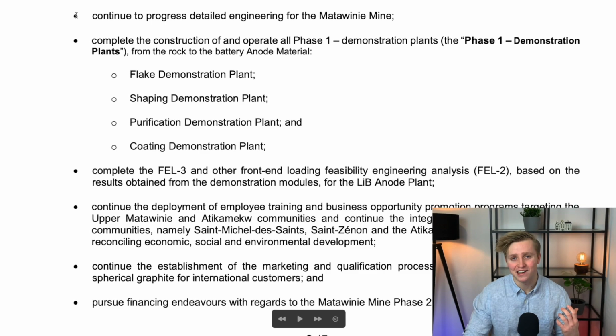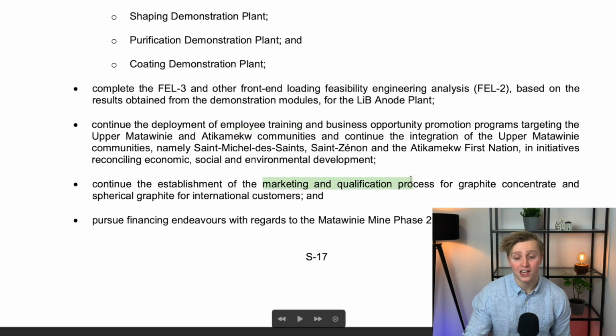A bit more detailed, the company will use these funds to continue to progress at the Matawinie mine, to complete and construct all phase 1 demonstration plants, to complete the FEL3, which is the feasibility study for the LIP anode plant, to train their employees, to market and qualify their graphite, as well as pursue financing endeavors with regards to the Matawinie mine as well as the LIP anode plant.